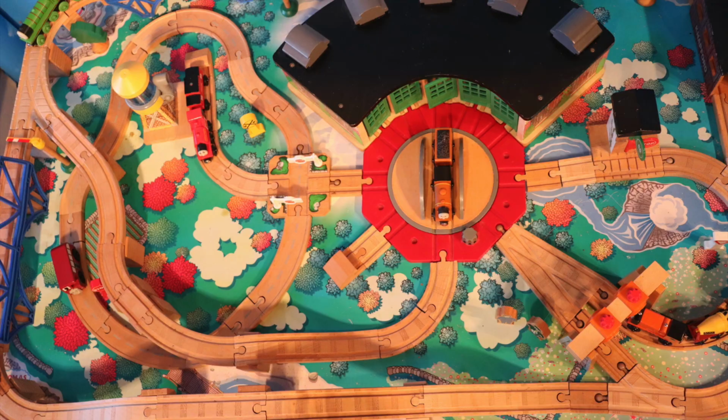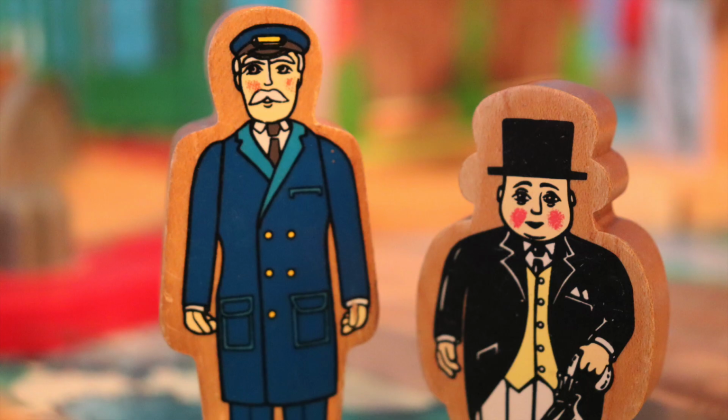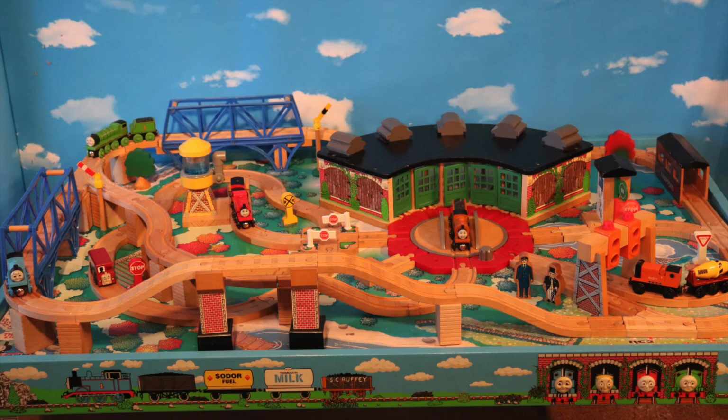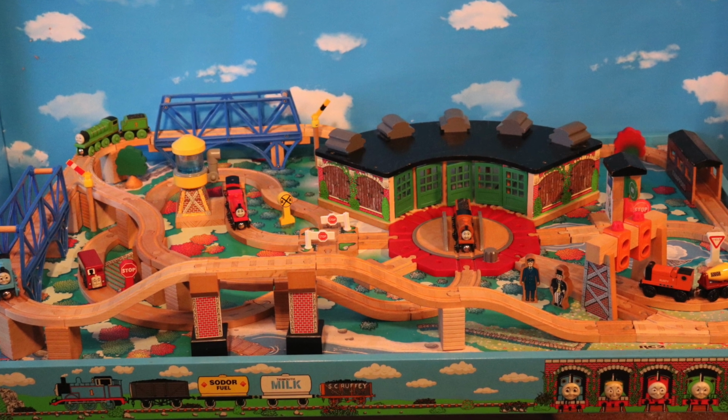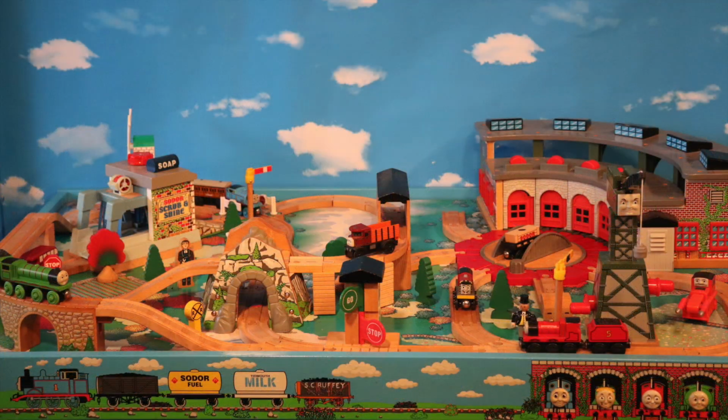It's got plenty of track, good number of destinations, a roadway, plenty of good characters, some more hard to come by than others, and it's just all around fun to play with. And that right there is a win for a Wooden Railway set. But just when you thought the video was about done, check the timestamp, because we're not. We still have this to talk about.